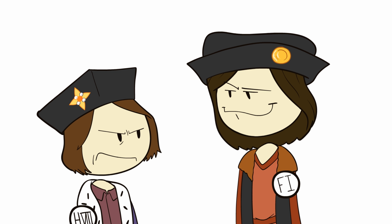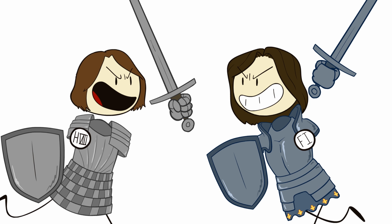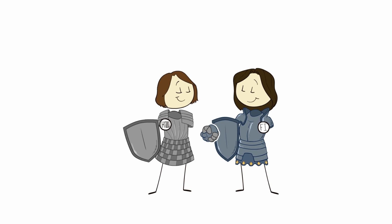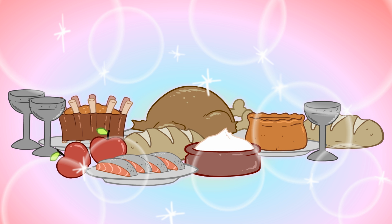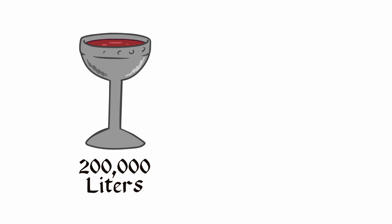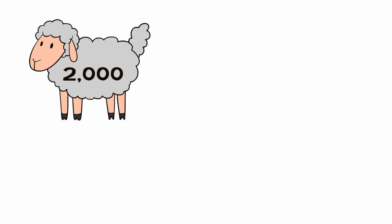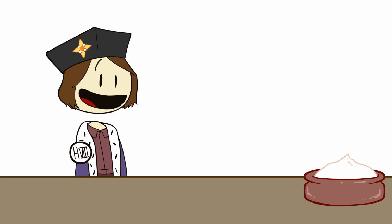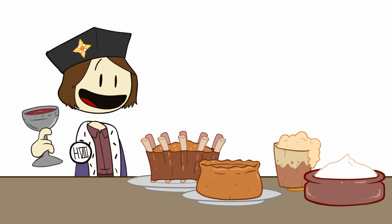Point for Francis. And each day, after everyone finishes proving they are strong, virile, manly men who are very good at war, but in this case desire peace, the competition moves to the dining table. The food is extravagant. The English drink stores alone consist of 200,000 liters of wine and 66,000 liters of beer. And Wolsey had to get his hands on 2,000 sheep for the feast, along with 13 swans and 3 porpoises. The kings ply each other with rich dishes, fine wines and beers, and delicacies of every imaginable variety.